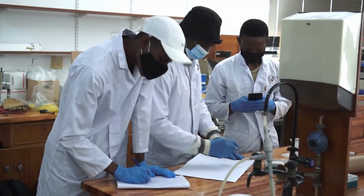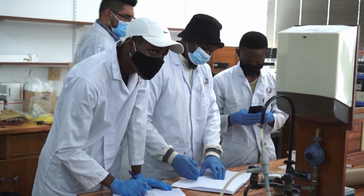I found this workshop very interesting, and I know it's going to be helpful in my honors project that I'm going to be doing that involves CRISPR-Cas. So I know I'll be doing a lot of PCR, and I know this is going to be very helpful in my future as it's going to be contributing a lot in the medical field.